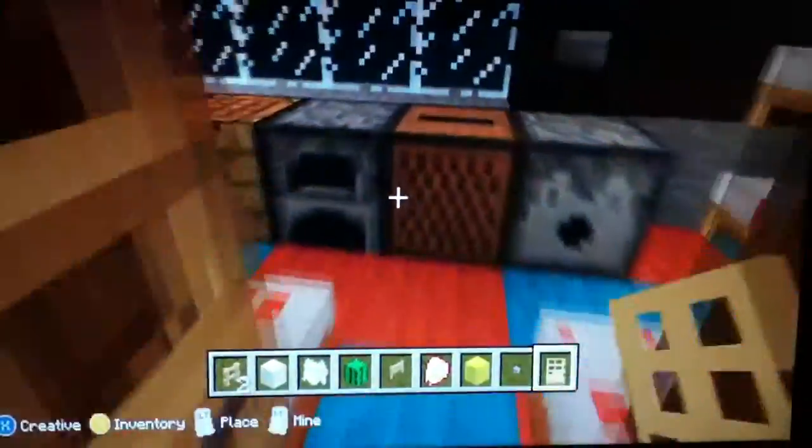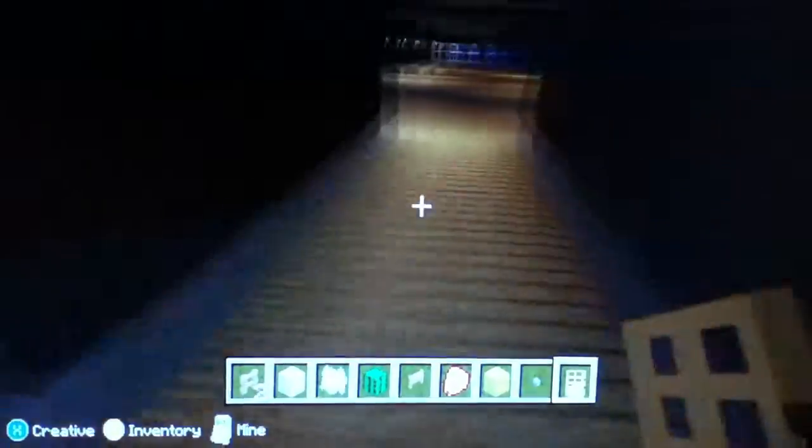Our bedroom was pretty basic, not very big.